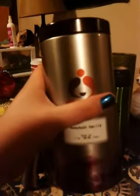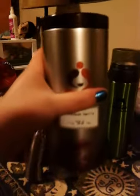It holds quite a bit. I only have like 50 grams in here. I think I have a little bit more than that. But it's just like one big shovelful of tea.